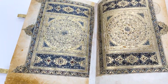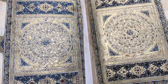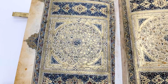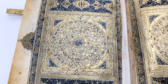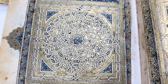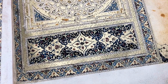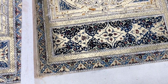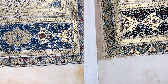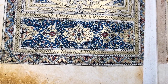The book opens with a pair of facing pages entirely occupied by ornament. Central circles of white interlace on gold and blue grounds are surrounded by a series of frames also featuring interlace designs. At the top and bottom of each page are rectangular panels of floral and foliate motifs in blue and gold with rhythmic touches of red and green.